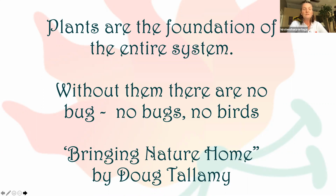The scary thing is the amount of grass or turf that is being put everywhere. We are wasting so many precious resources by doing that, and by getting rid of all of our plants. Exactly what he says. Plants are a foundation of our entire system. Without them, there are no bugs, there are no birds. Bringing Nature Home. If anybody wants to read a book that is really going to make you even more determined to plant natives, I'd highly recommend his books.